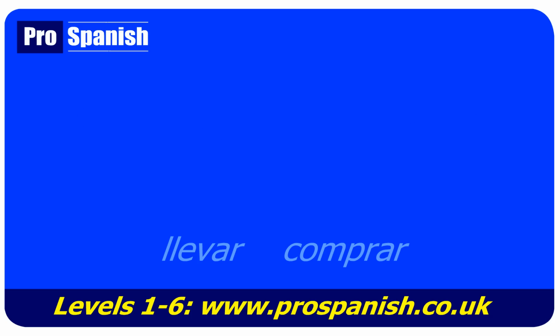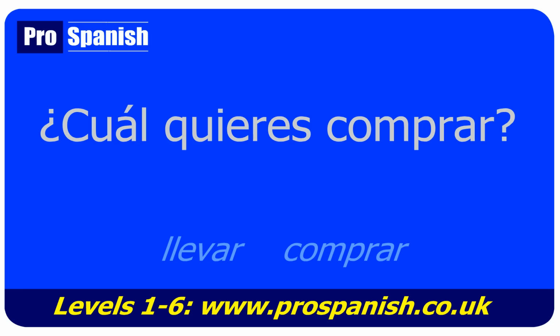How would you say, which one do you want to buy? So, at a market or in a shop, and there's a couple of things to choose from. Which one? So how would you say, which one do you want to buy? ¿Cuál quieres comprar?